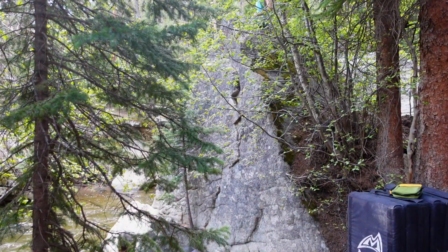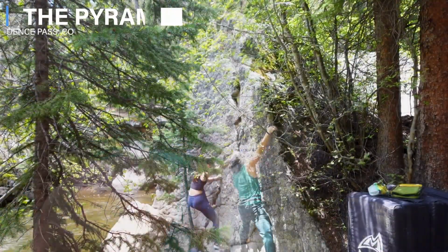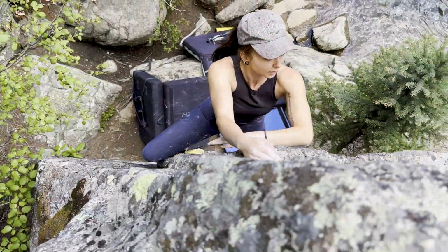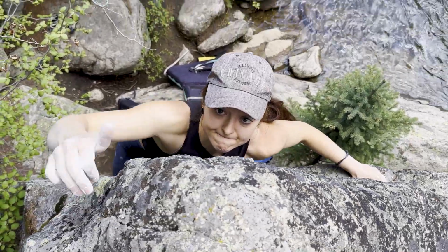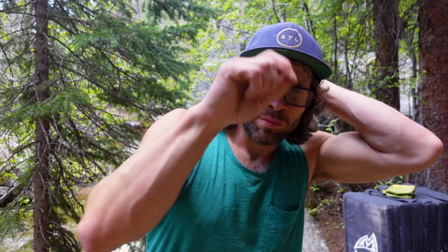All right, baby, Independence Pass, first climb. The Pyramid, V0. We were hoping it'd be over the water, but this will still be cool. This climb is pretty sweet, and it's also right next to and a great warm-up for what's to come next. All right, Pyramid, first climb of the trip.